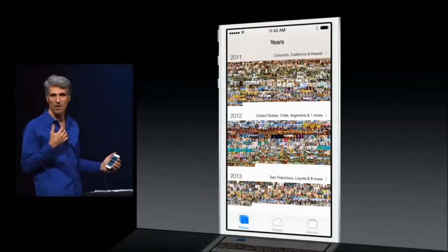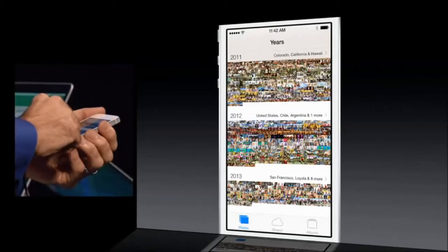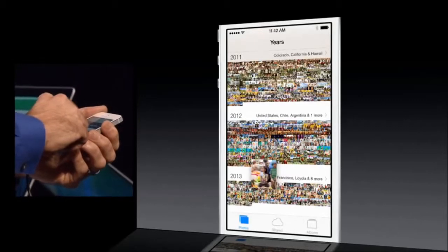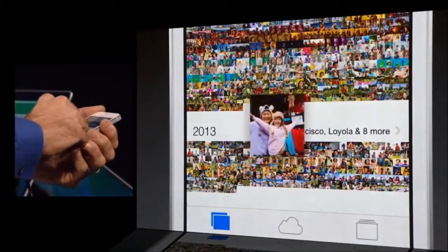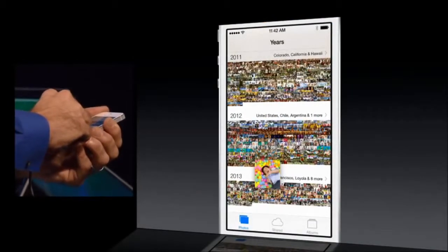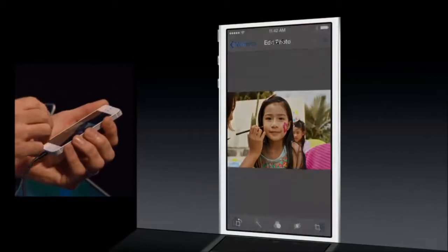And of course, we had the urge that we wanted to just tap in right from here. And so now, in fact, you can. You can just tap and scrub and find the photo you're looking for just like that. It's really just amazing. So I can just pick a photo here, whichever one I want. It's kind of cute. And now we can edit it because we have photo filters.